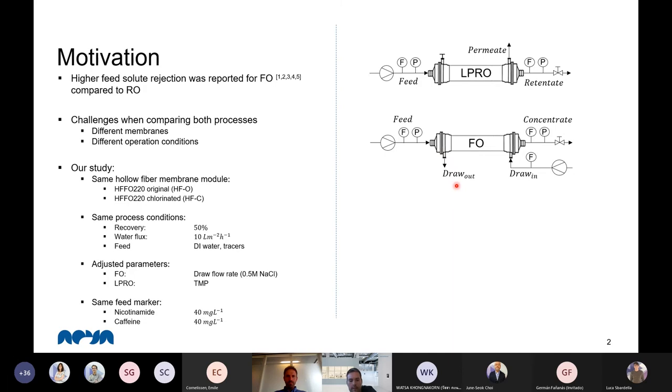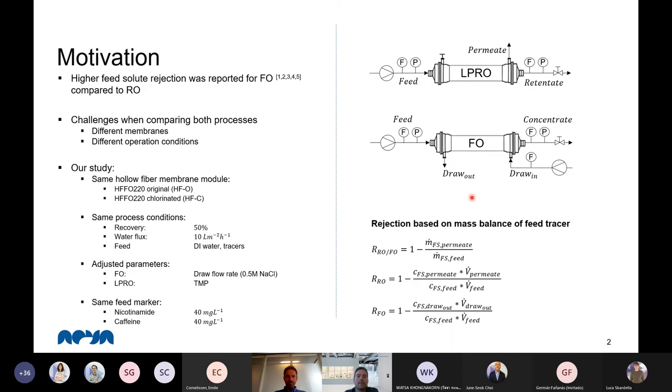The rejection calculation was done in a bit different way than you might be used to from low pressure or reverse osmosis, where you often use the concentration of your feed marker in your feed and in your permeate. We were using a simple mass balance, so we were looking at how much mass of tracer is entering with the feed and how much is permeating or diffusing through the membrane, and which mass we can find in the draw or, for LPRO, in the permeate.